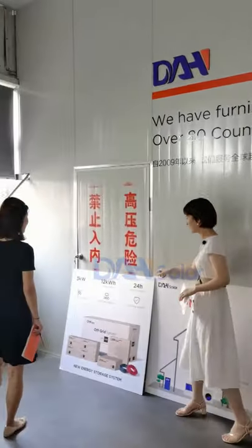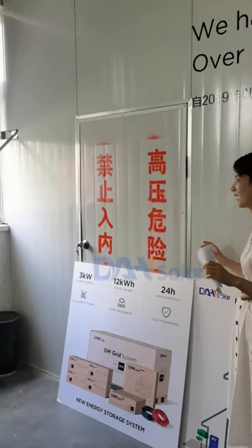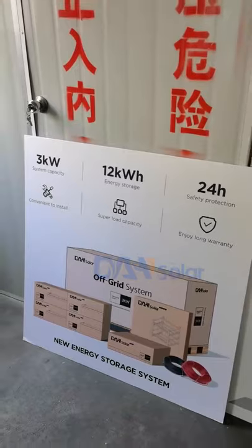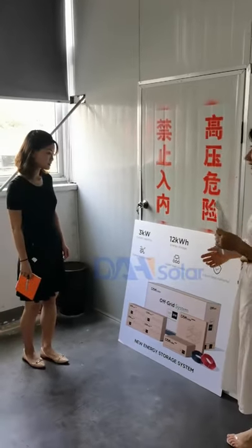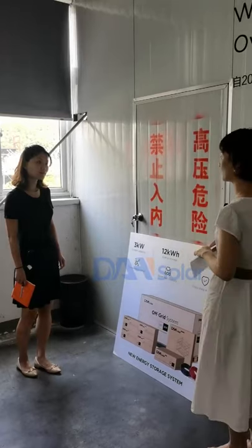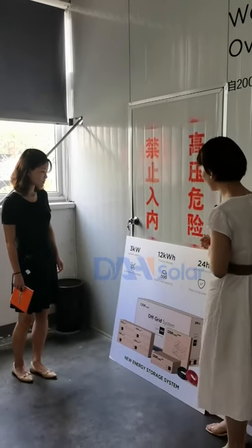And also we recently developed a new design off-grid system. We provide a complete set system, even a small battery cable, a small screw. We provide a complete set to our customers. So when our customer receives this system, they can get it installed and use it for their house appliances directly, without buying any extra material. Got it. So it's very convenient. Yeah, and a one-stop solution.